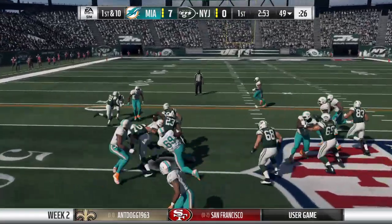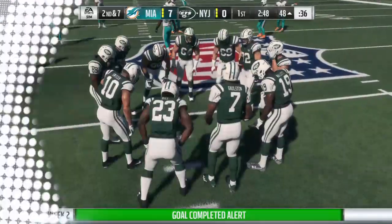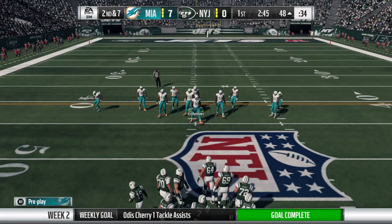Now a first down carry. It's Hill. And he'll get across midfield and down to the 48-yard line. Give him 3 on first down. It'll set up a 2nd and 7. Second down following the run.